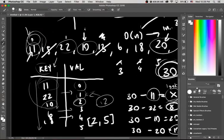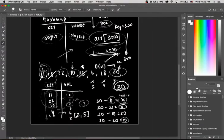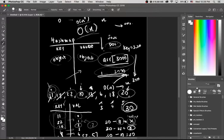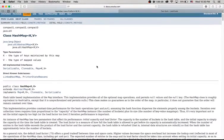Alright. And so now that that's done, this is our whiteboard. It's kind of messy, but this is fine. And I'll just code this up now. But before that, let's visit the Oracle API documentation, Java docs. Okay, welcome back. Not really welcome back.